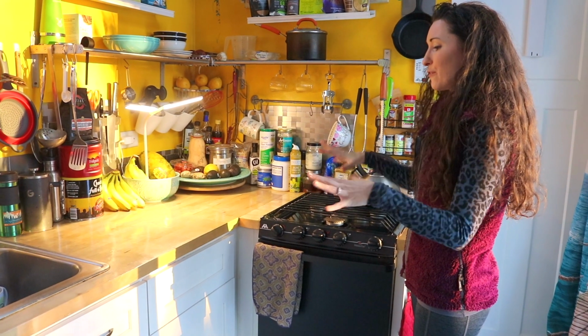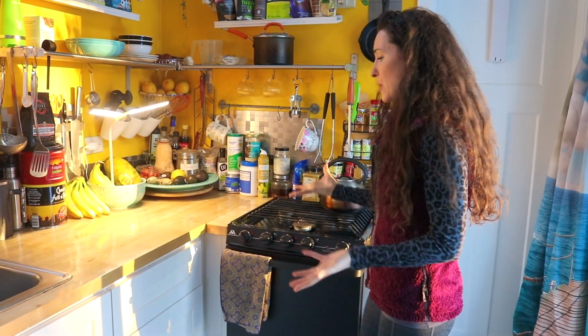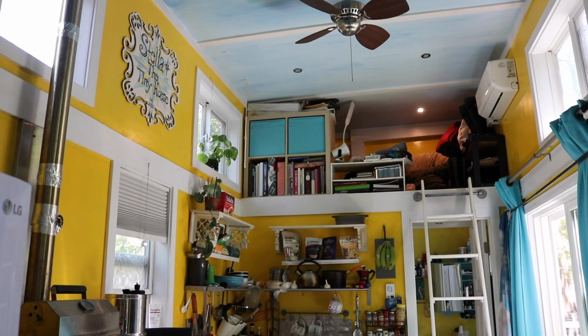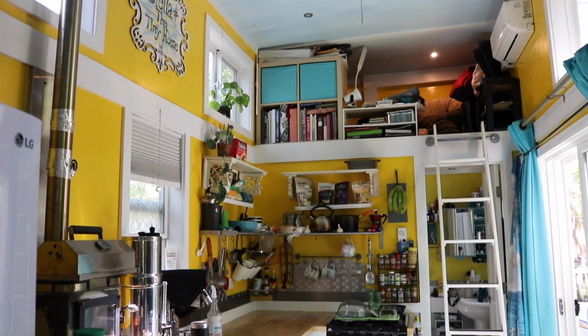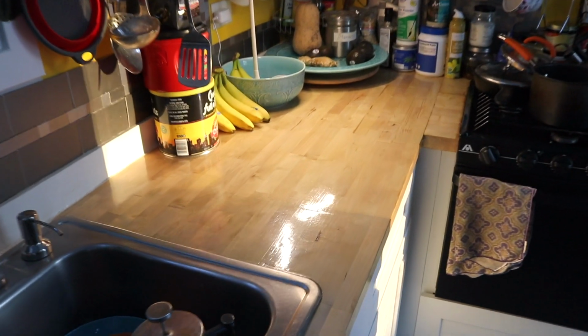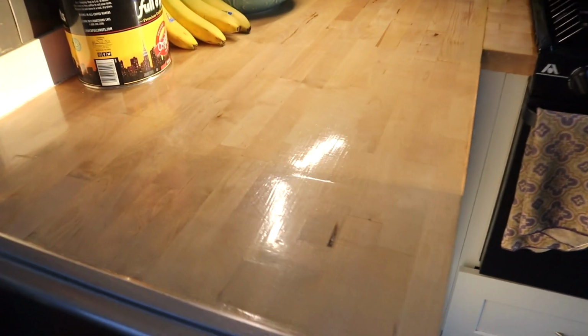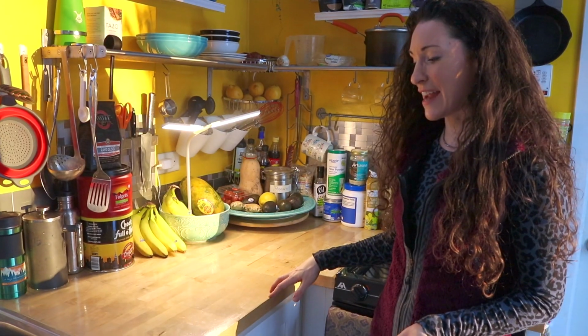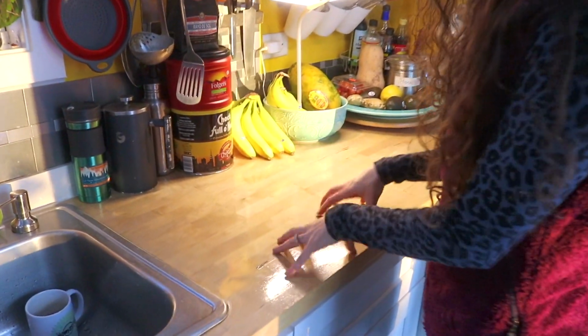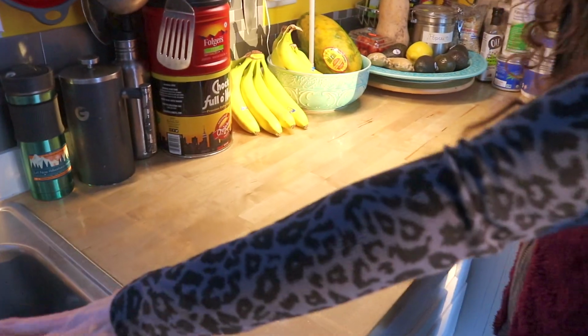It took a lot of our flat surfaces away. Our countertop is butcher block, and this is something that people have asked me about quite a few times. The butcher block has been kind of a struggle. We've refinished it 3 times in the 6 years that we've lived in the tiny house, because this surface right here is where we do all of our cooking and washing dishes.